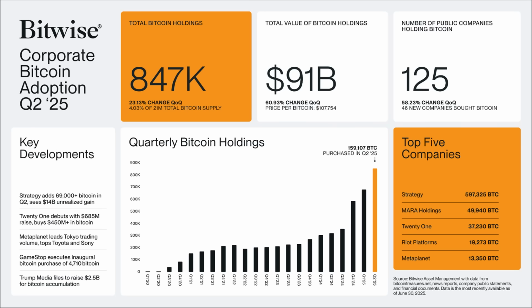Bitwise has a chart showing corporate Bitcoin adoption, quarterly Bitcoin holdings up and to the right, and of course most of this is Strategy, but there are others. Mara has 50. This is the innovation Michael Saylor did: he got other companies to do this. Him doing it got other companies to do it, and in turn increased the demand for Bitcoin.